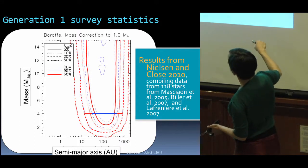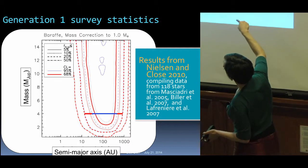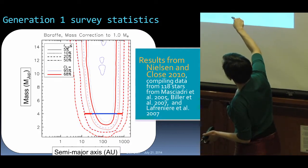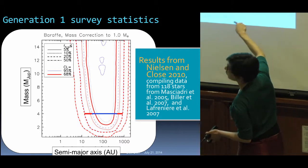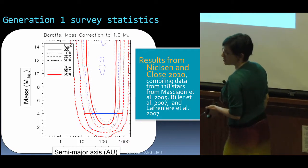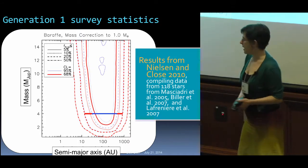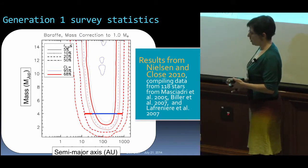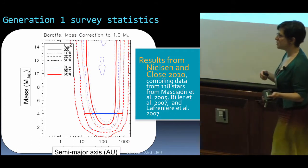So the result of this essentially is, here we have the 95% confidence level for this blue curve. And from about 50 to about 500 AU, less than 20% of these stars can host planets at about 4 Jupiter masses. So in other words, we already knew from these null results that very wide, very high-mass planets were rare. So this is the most recent previous generation of surveys.